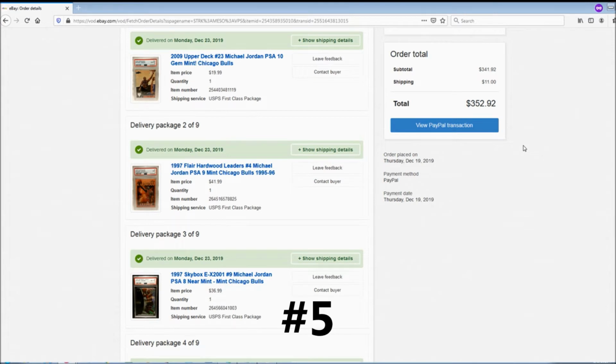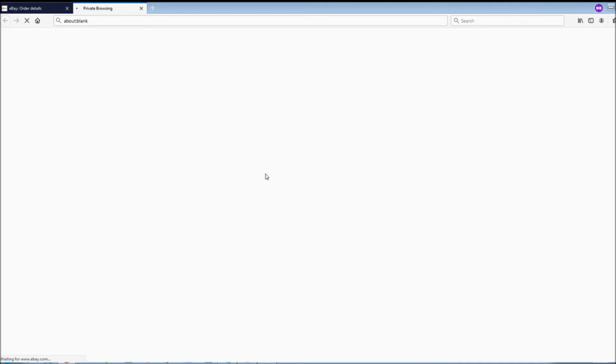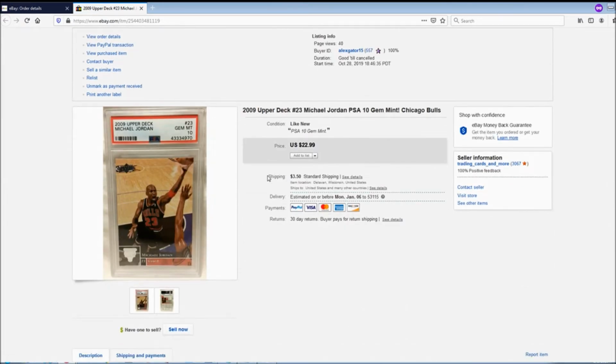Alright, the number 5 spot goes to a multiple purchase order. I sold a bunch of Michael Jordan cards to one person. They paid $352.92 shipped. We had this 2009 Upper Deck Jordan card that sold for $22.99.